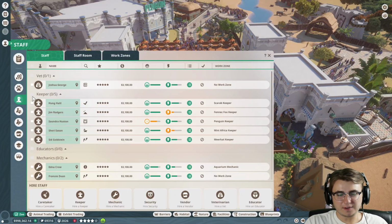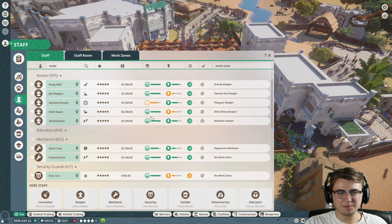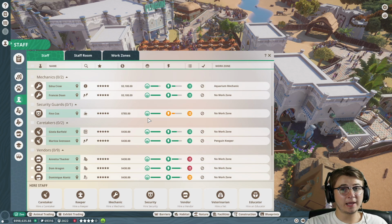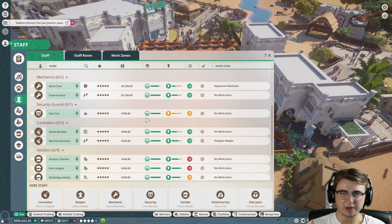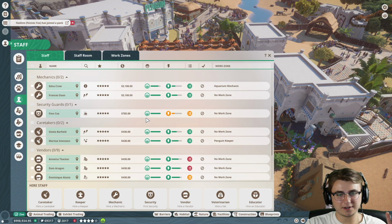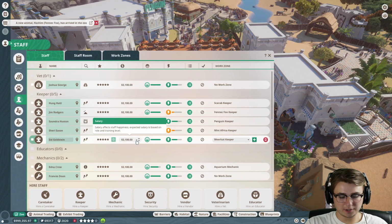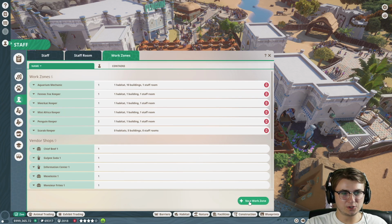I feel like we've kind of been sleeping on something, and that something just so happens to be caretakers. We have 2 of them now, but they're just sort of wandering around. So what I would like to do is add a 3rd caretaker. So we'll grab one of them, and then we're gonna have to create a new work zone. So we'll pause things here. Let's go to new work zone.